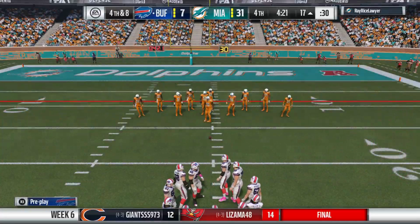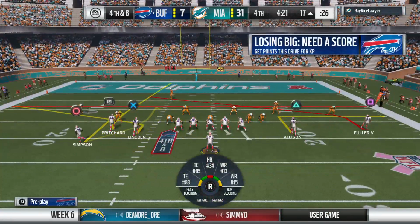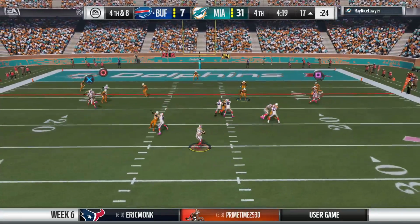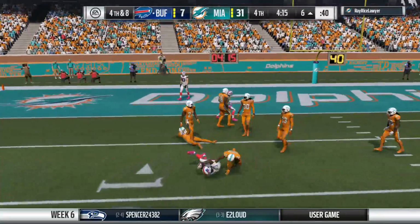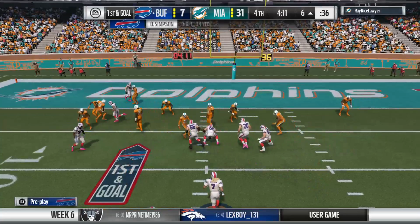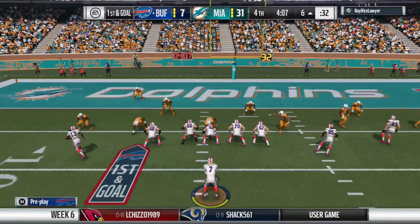Their already slim hopes are going to ride on this one. They'll go on 4th down. Got to try it here. He's back to throw. Can't find anyone open. Finding a safety valve here. That's complete. 11 yards on the pickup, and the decision to go for it pays off. They've got a 1st and goal.